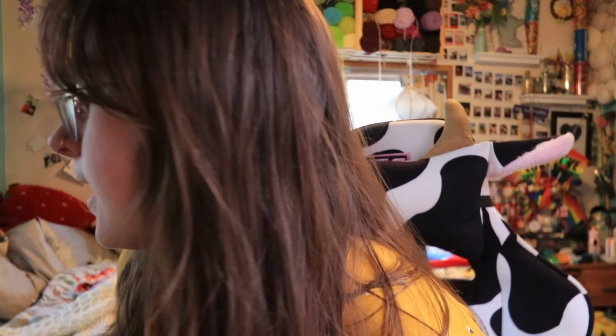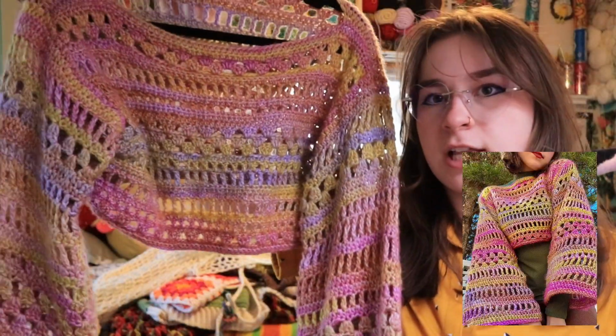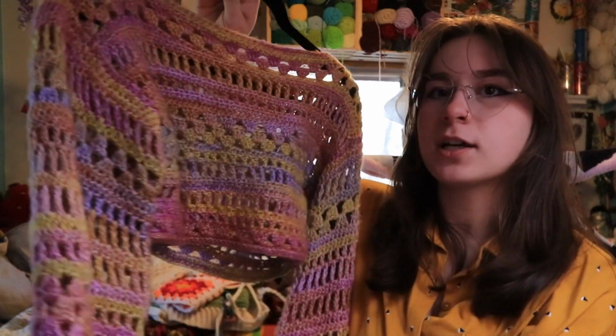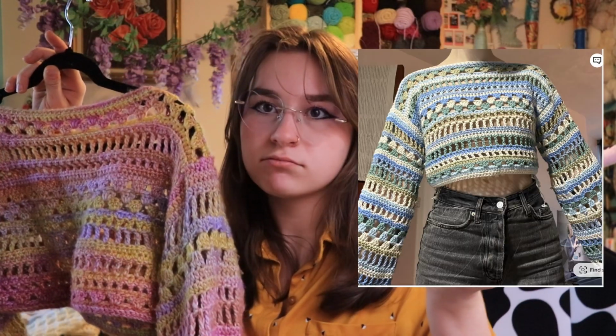And then the first project that I made that I kept, I made this stitch cluster sweater. I did not use a pattern for this. I freehanded it, but I did look off of a picture and I'll put the creator picture right here. And I love this sweater so much. It's so cute. Next up, pink cow bucket hat, which this one popped off as well.